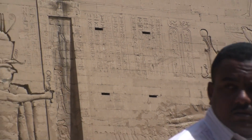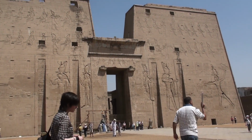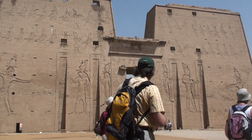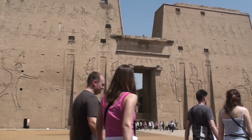We will continue our excursion inside, and we will have a lot of sightseeing inside this temple, because as I told you, it's going to be one of the most beautiful, and also one of the most complete temples all over Egypt. Do you have any comments before we go inside? So let's go.